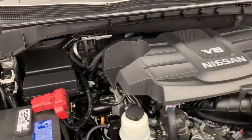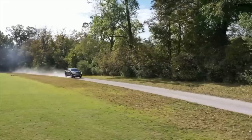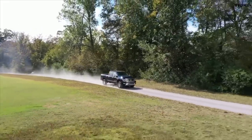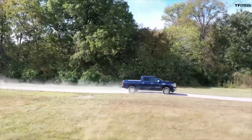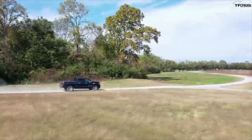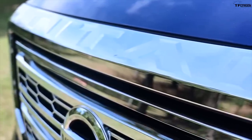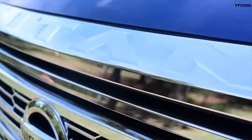But the biggest difference between the Titan and the Titan XD is the Titan XD is about 12 inches longer. It has a bigger frame, which means that it has about 900 pounds more of payload. That's right. 1,700 more pounds of towing. And it has some trim updates as well. So they are different models, and Andre's been able to cover both of those, so we're able to actually see the differences between them. But the main story really is the regular Nissan Titan.